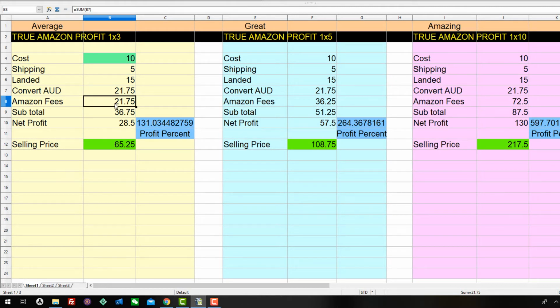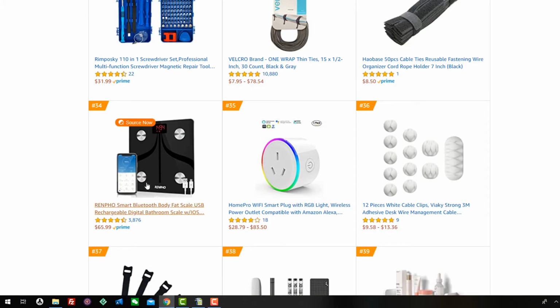Then you got the Amazon fees, again we talked about that. It's going to be basically another third of the selling price. Okay, so we have to sell this for a minimum of $65, or else we're not going to make our profit. So that's why I recommend you always follow the rule of thirds here. And then we're going to make a net profit of $28.50 Australian, which is roughly about 131% before tax. So that's at the very minimum. If you want to source this, you have to buy this for 10 USD bare minimum.